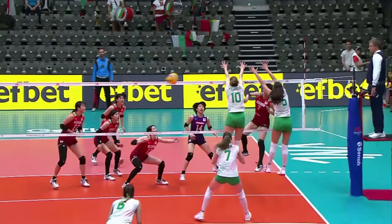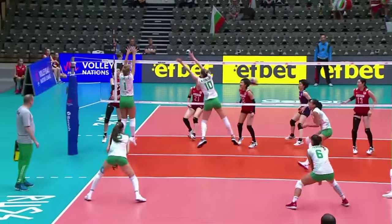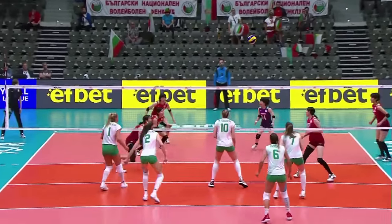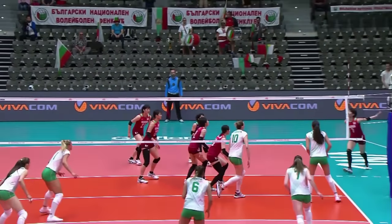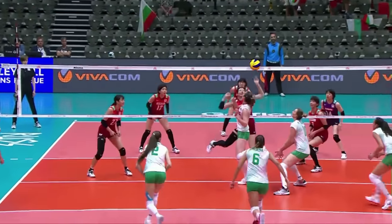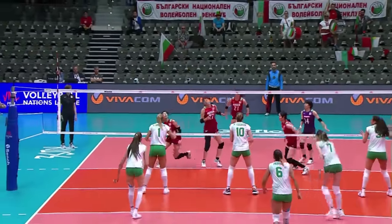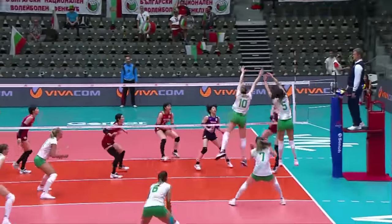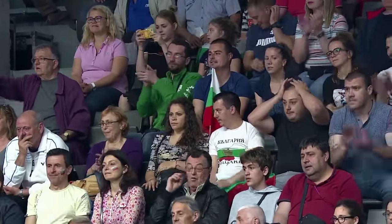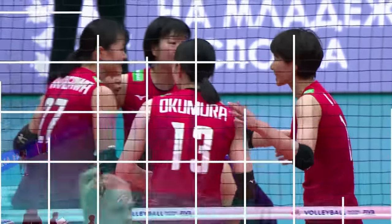Some terrific defending was in evidence from Bulgaria. Reaction dig from Nasha Dimitrova, and another one from Kitipova. And still, Bulgaria continue to battle to try and keep themselves in this point. But ultimately, unable to control the contact was Mira Todorova. And it's Japan who closed to within two at the conclusion of that lengthy rally.